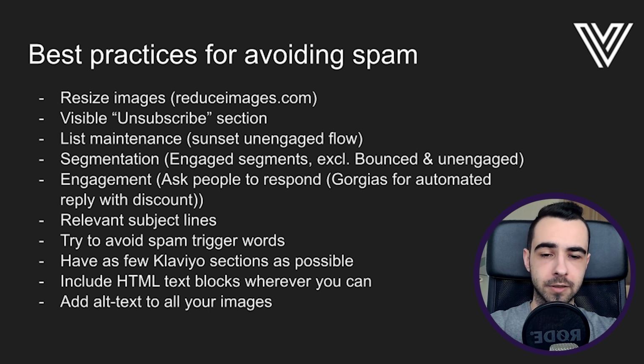Number 1, resizing images. I use a simple website called reduceimages.com. Just compress images, make them JPEGs, and that's it.